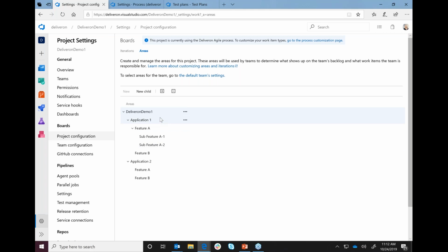What is really helpful once we get started with the work items as we move along through the demo is that we also use these area paths so that we can trace back all of the work that's being done on these applications or on these features, which is awesome. You can see how much work we are putting towards this application or this feature, or how many bugs tie back to specific features.